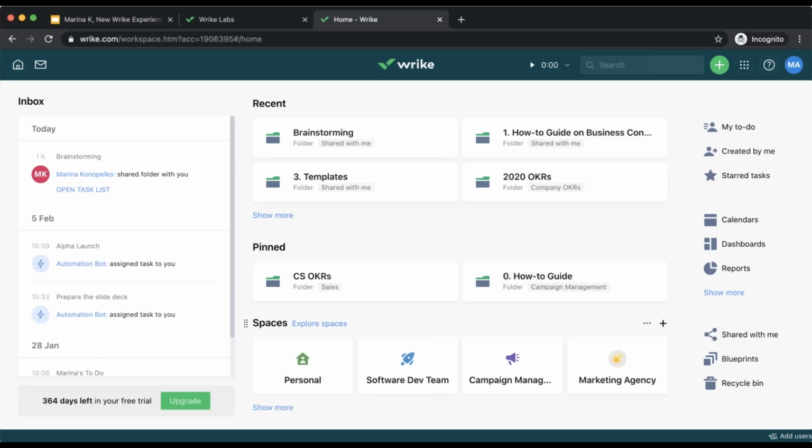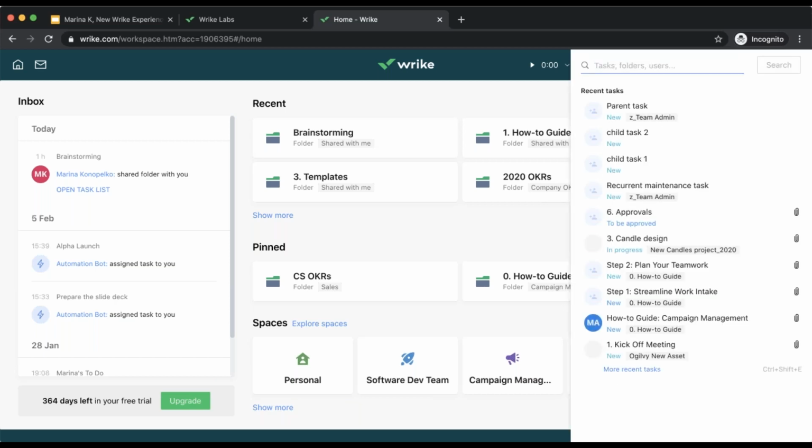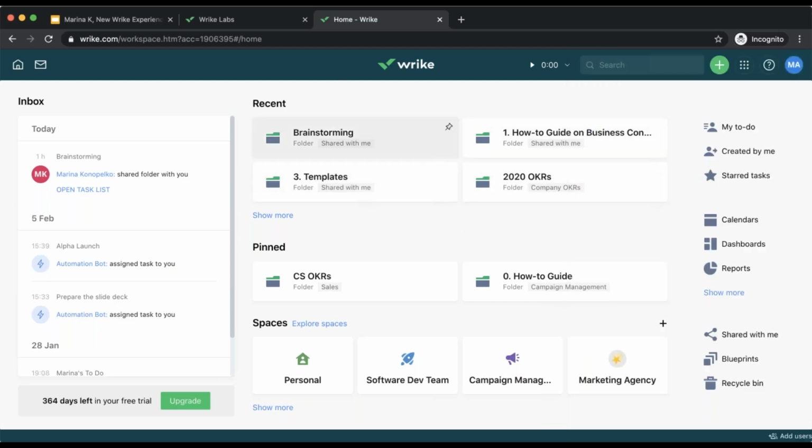Now let's focus on this center middle section, right? First of all, the recent section. This is a new section within Wrike that automatically displays your recently visited folders and projects. It's important to note that recent tasks can still be found in the search bar as previously available. So if you click here in the search bar, you will always see the recent tasks. And the recent section on My Home allows you to see recent folders and projects. This functionality actually just helps you navigating back and forth between folders and projects.